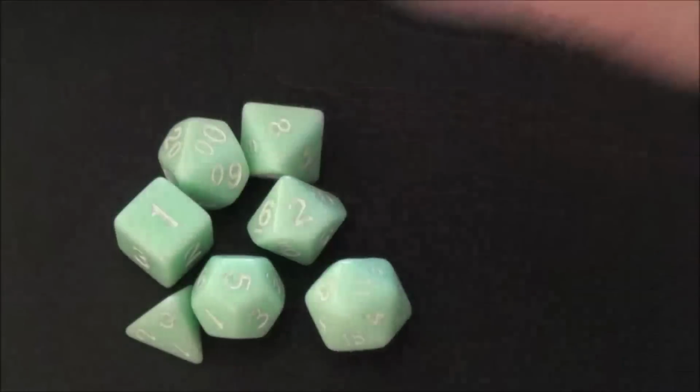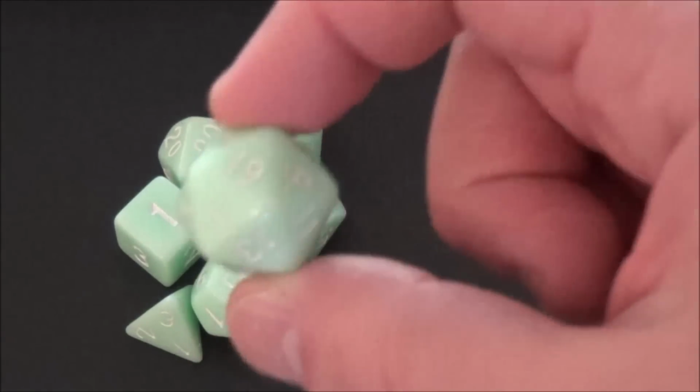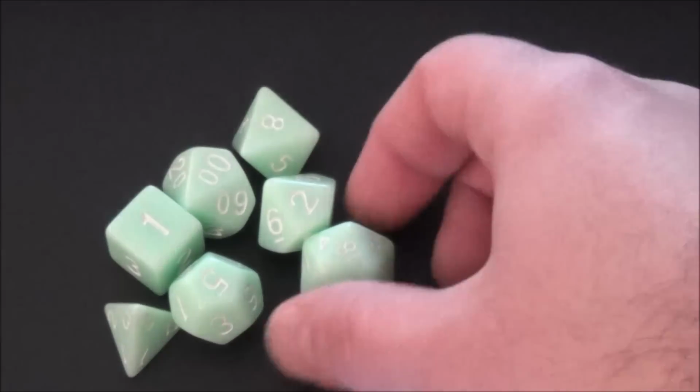Ghost Jade. I hate that name, by the way. They do look jade. And they're certainly ghosts, because you can't fucking see them. But I don't like that name. I'm calling them Creme de Mint.